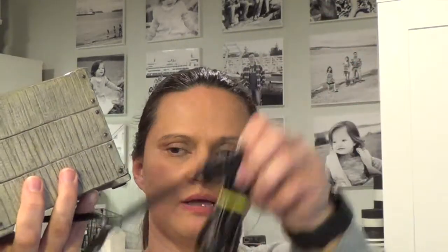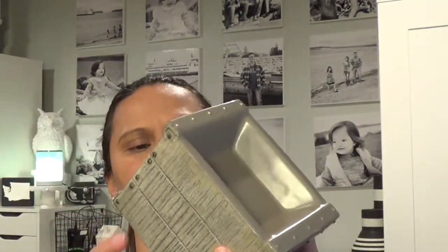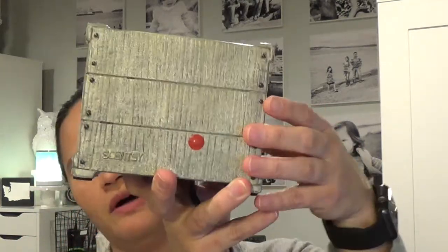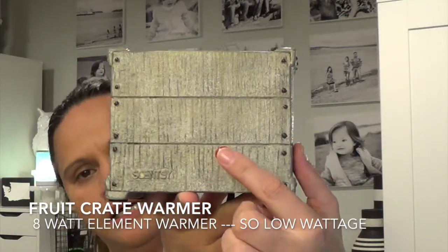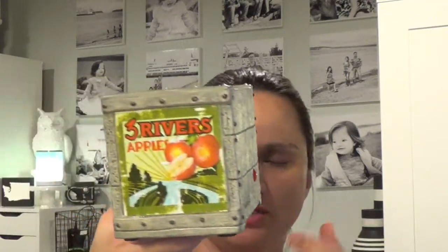Let me pull up the description for it. I used this for several months, and I like this warmer. I actually love this warmer for the fact that it's super cute. It comes with a black cord and toggle switch. It is an element warmer. It has the Scentsy logo on the side or back, I think it's the side. And then there's the red button. When it is working, when it's on, it lights up red. That's how you can tell that it is on.